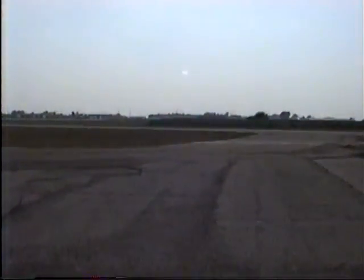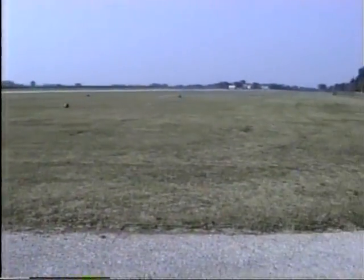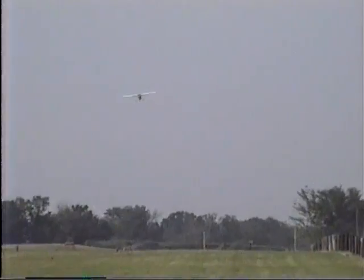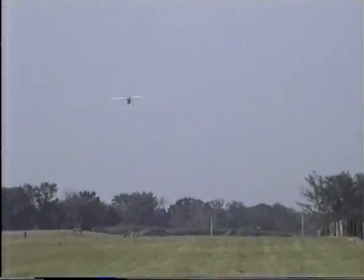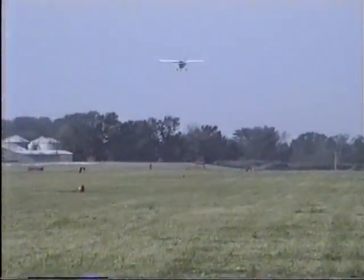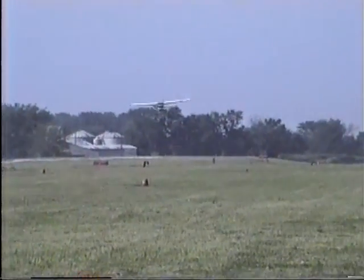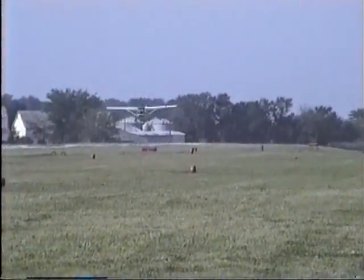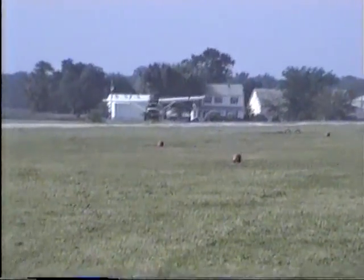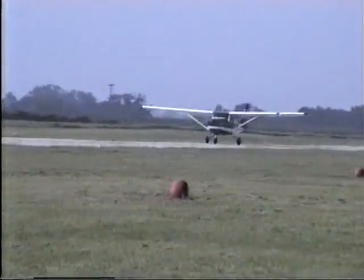Not much to see. All the way around to the north. Hey, look, there's somebody coming in. Wonder who's flying this afternoon, this late. We'll see if he does it right, smoothly. Well, I heard him. He did pretty well.